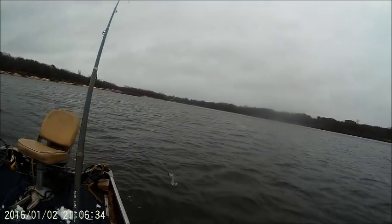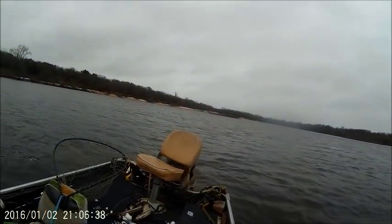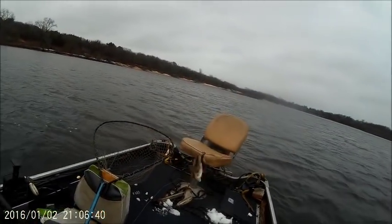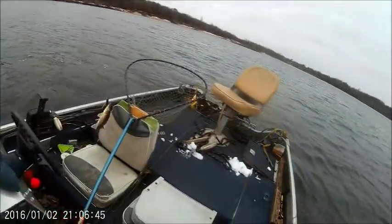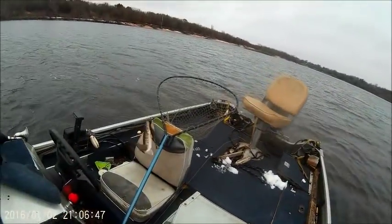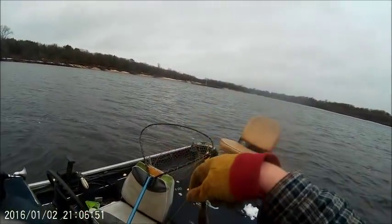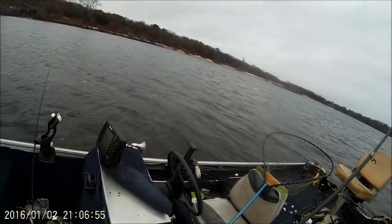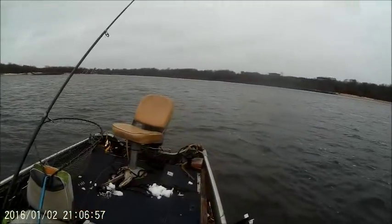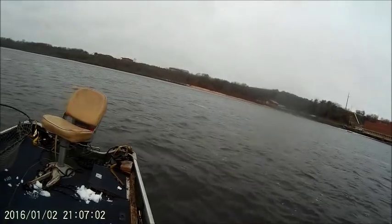Did we just really catch a dink on this? Oh my gosh. This is messed up. That is hilarious. That is one hungry walleye. We must be on top of the dinker school on this pot of bait. We should probably move.